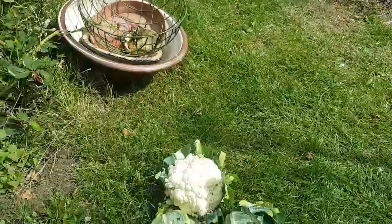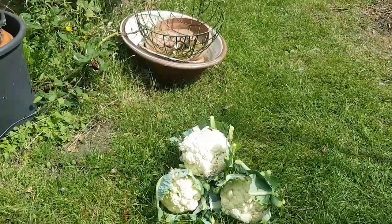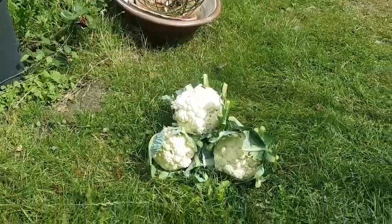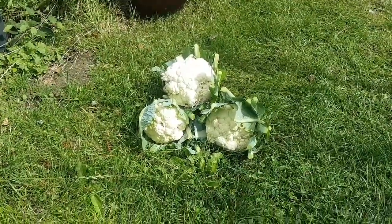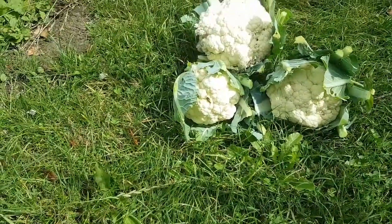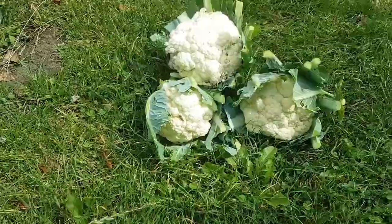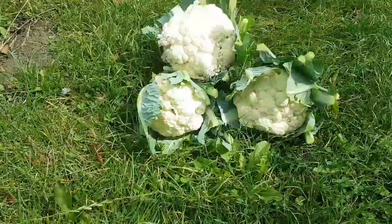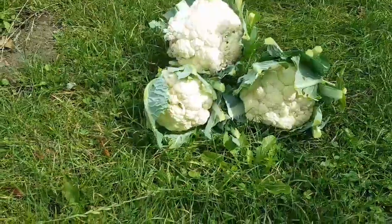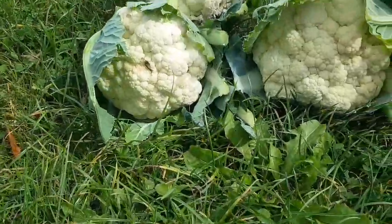I hope you're all keeping well and managing to get out into your gardens amidst all this tropical rain we seem to be having at the moment. But anyway, I've just been picking some cauliflowers, and the variety is All The Year Round. I've always been a bit hit and miss with growing cauliflowers, more miss than hit really. But this year they just seem to be fantastic. I've got another six to harvest. I know that one's slightly going over a bit, but they're just fantastic, they really are.